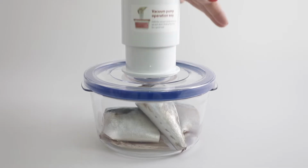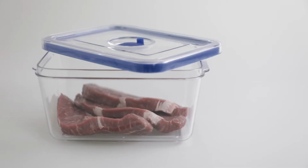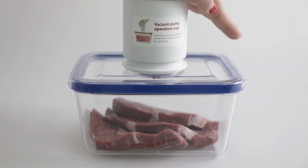You don't have to keep your fish in the freezer anymore. You can eat them fresh. If you keep meat in our vacuum-packed container for 3 to 4 days, you can enjoy the improved taste of well-aged meat.